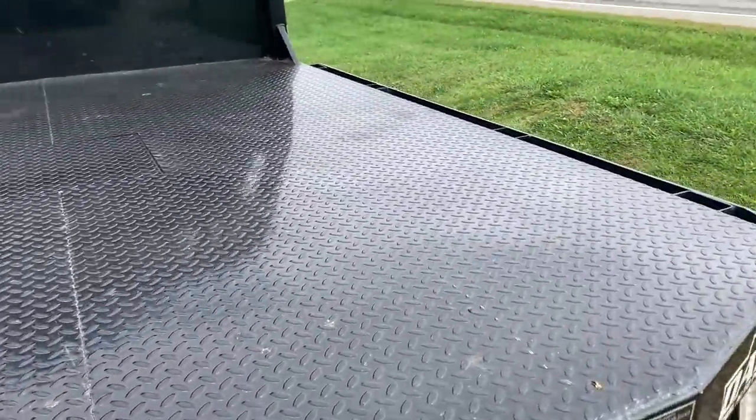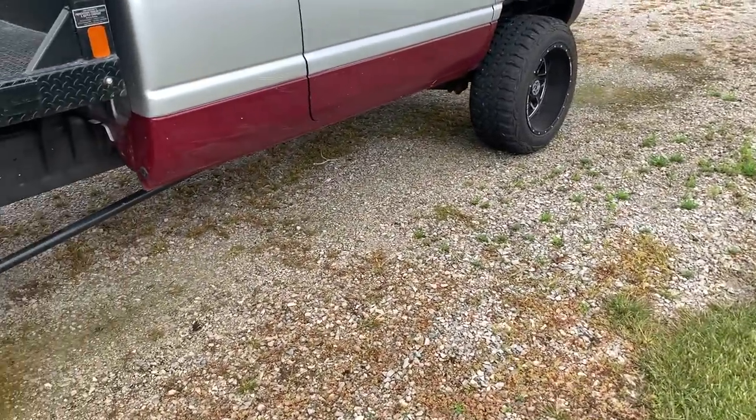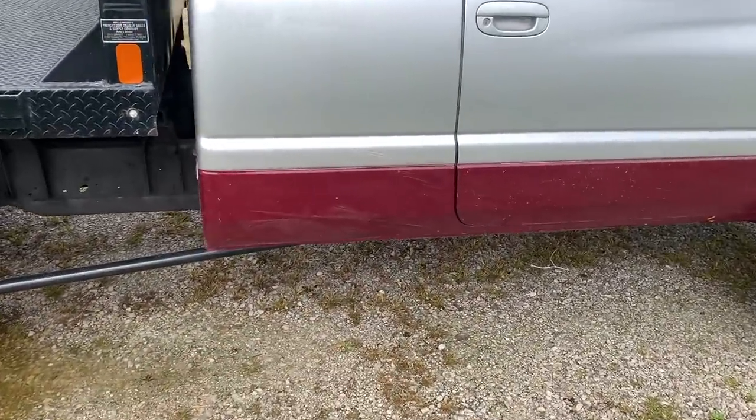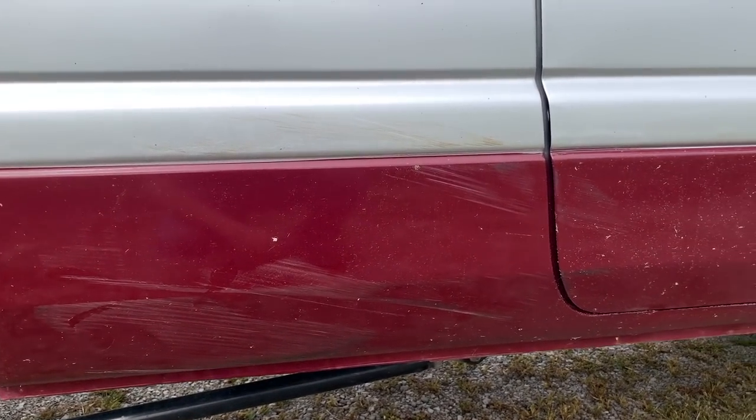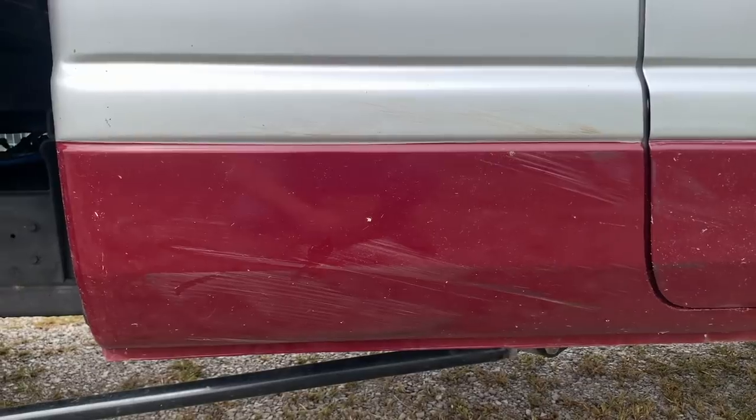And then nasty red. This was fun. Look at that. Now, my hopes are that that just kind of wipes off, but that was a lot of fun. So last night coming back here, it was about 8:30 at night when it started raining.